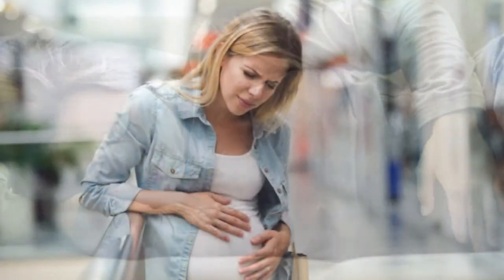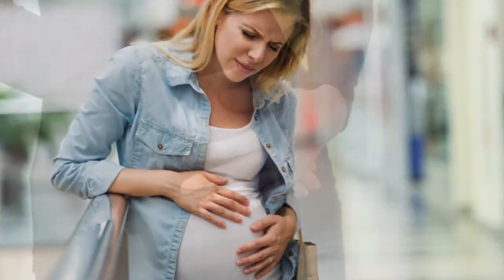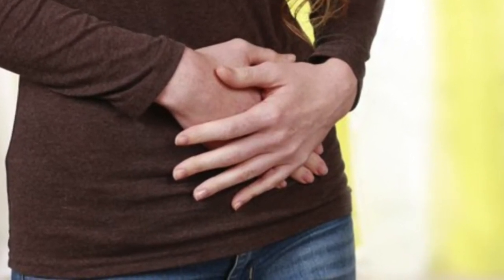Weakness, dizziness or fainting. It is important to contact your doctor immediately if you are experiencing sharp pain that lasts more than a few minutes or if you have bleeding.